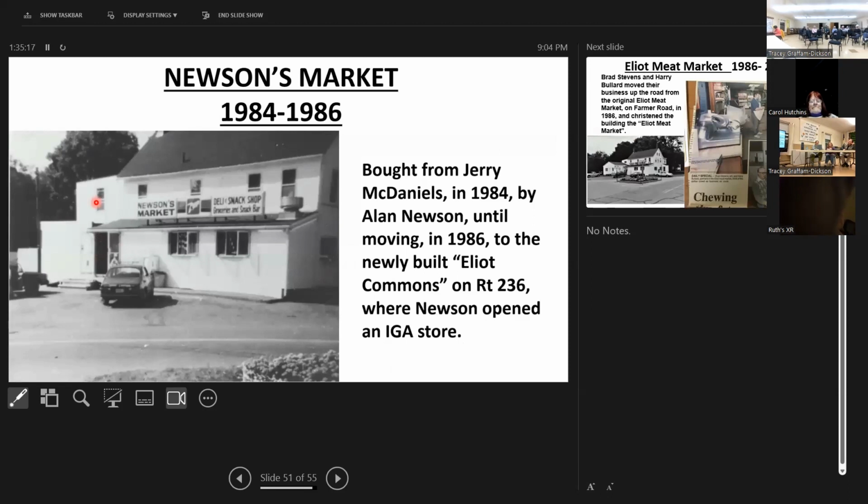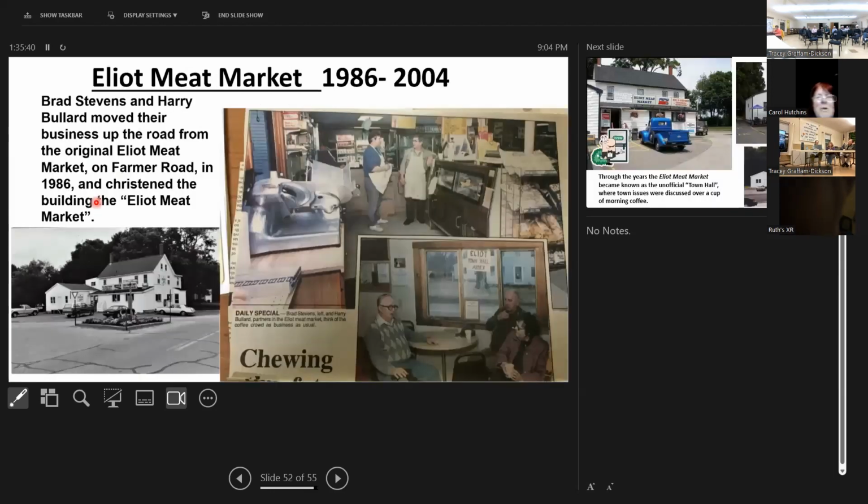Then in 1984, Alan Newsom bought it and it became Newsom's Market. Not for very long, because then he moved out onto the newly built Eliot Commons and put an IGA store out there. And now he runs his real estate business, selling homes. He was in my class. Is he coming to our class reunion? Yep, I'm hoping he'll come to the class reunion this year. It's our 50th class reunion.